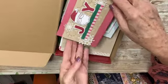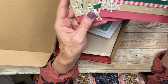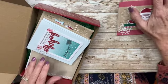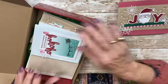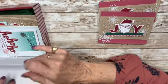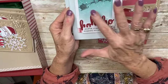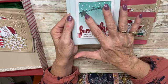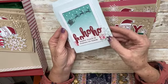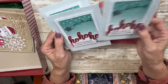Let me show you the projects we made. So I invited my friends over Saturday, and there are 9 cards. 3 of them are these Santa cards. Aren't those adorable? I just love those. Let me move this a little further over that way. 3 of them was this Ho Ho Ho, and it has Santa's sleigh in the background there, and you get those iridescent snowflakes, which is super fun.